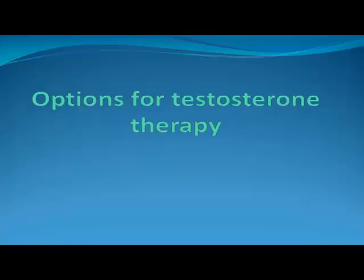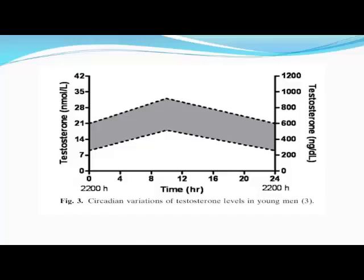Right. Okay, we're sort of getting close here. So what I want to do is talk about testosterone therapy options. This is what testosterone looks like in a normal young man. It rises in the early morning and then falls. What you'd like to do is imitate something like this, but as I'll show you, it's a bit hard to do.